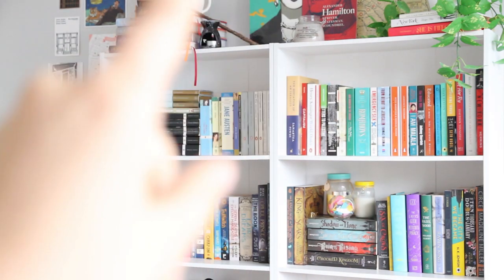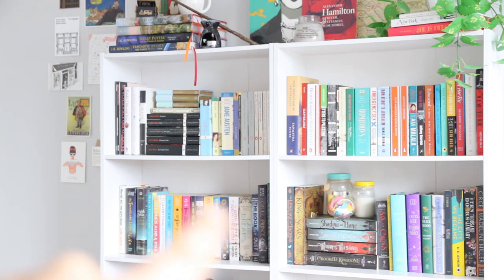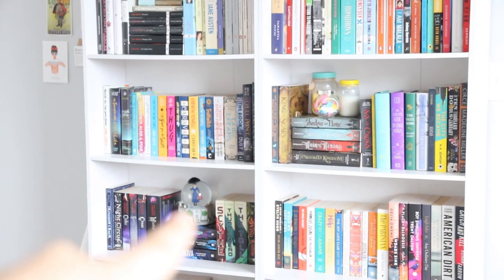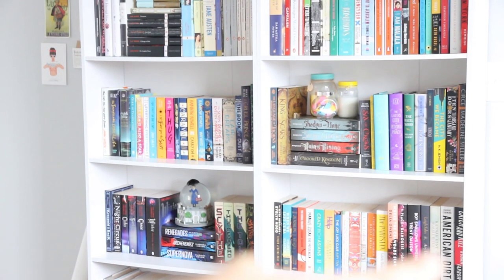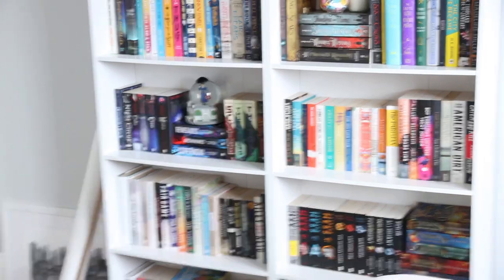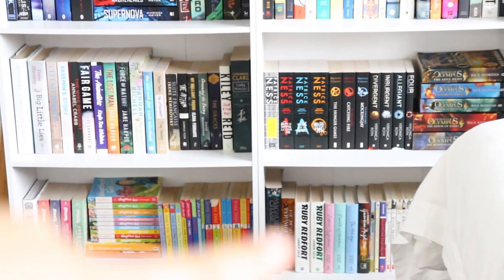and then my nonfiction shelf, YA Fantasy, YA Fantasy, YA Contemporary, and then more YA Fantasy, Historical Fiction and Adult Fiction, my mum's adult fiction books, dystopian, middle grade, and then we have children's books and middle grade books.